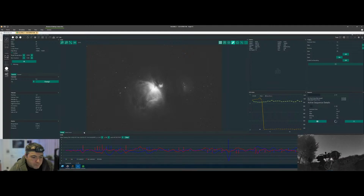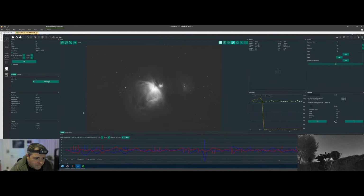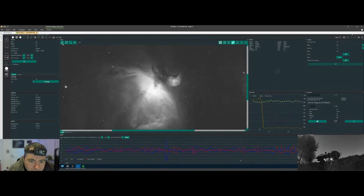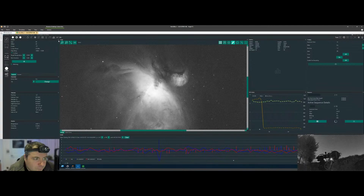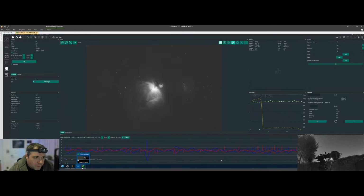Just waiting for the dither to finish. Yeah, we're on the 15-second exposures. Let's see what 15 seconds gives us. Here it comes. I mean, that is ridiculous. I might have to step it down even further to get the Trapezium in. I think I can see them here. That's them. I might have to go down even lower, which I can do at the end of this plan.